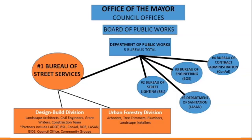So before we get into the details of the adaptation grant, we wanted to explain a bit more on who we are as a bureau and our role within the city. Starting from the top, as you can see in this graphic, there of course is the office of the mayor with the 15 council offices or council districts below, and then the governing board of the Board of Public Works.